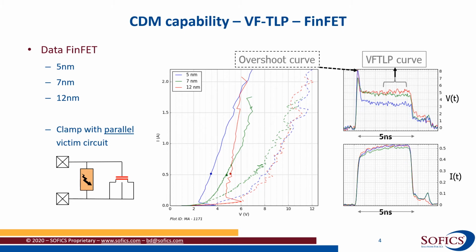You see 3 colored curves representing FinFET data for 5 nanometer, 7 nanometer, and 12 nanometer. But more importantly, I'm also showing you dashed lines on the VF-TLP plot. These dashed lines are the so-called overshoot curves. Now, how do we measure them?